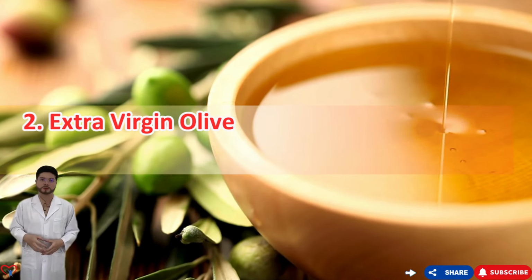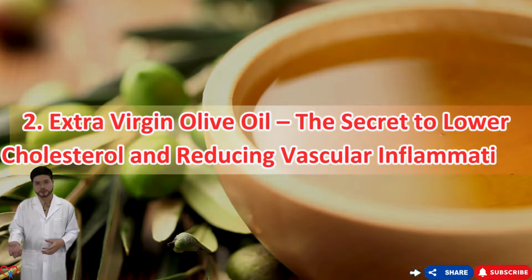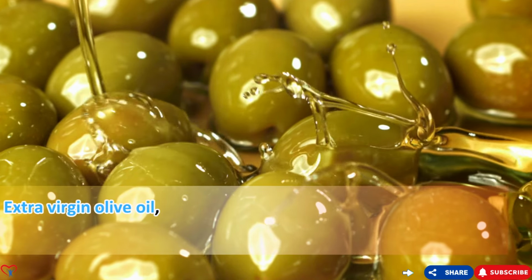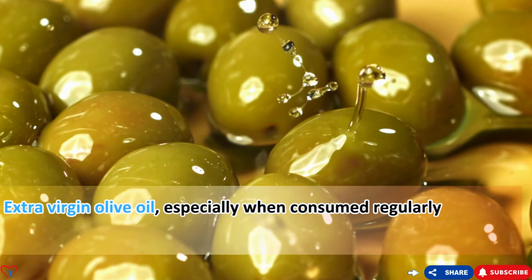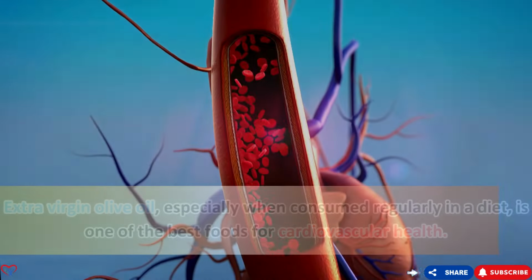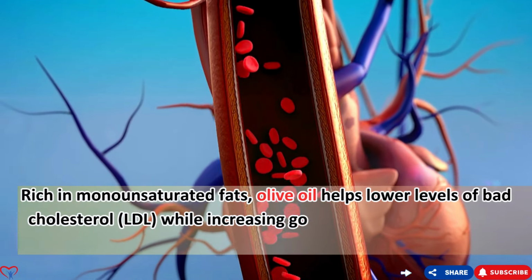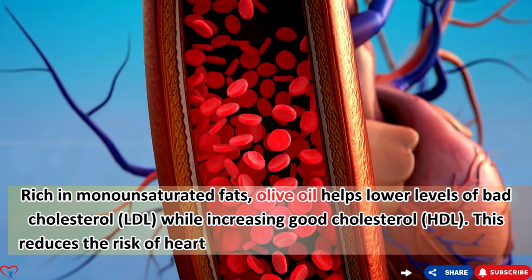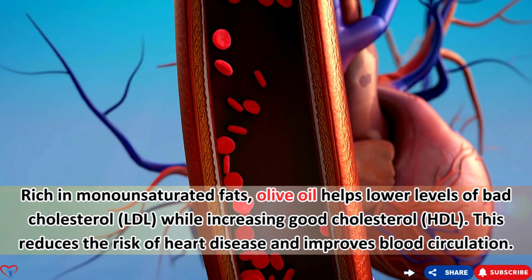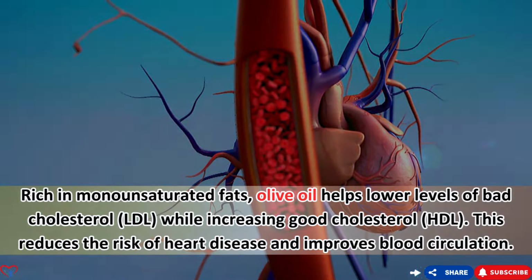2. Extra virgin olive oil, the secret to lower cholesterol and reducing vascular inflammation. Extra virgin olive oil, especially when consumed regularly in a diet, is one of the best foods for cardiovascular health. Rich in monounsaturated fats, olive oil helps lower levels of bad cholesterol, LDL, while increasing good cholesterol, HDL. This reduces the risk of heart disease and improves blood circulation.